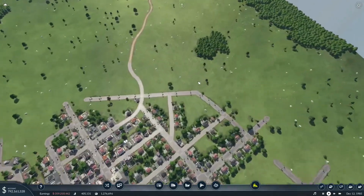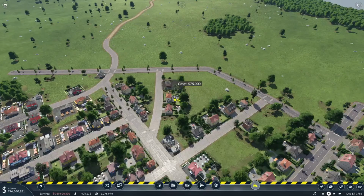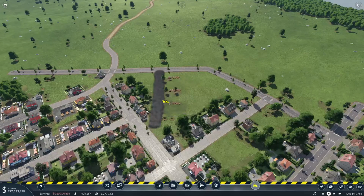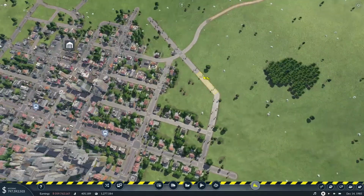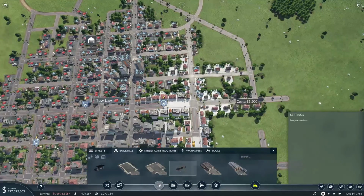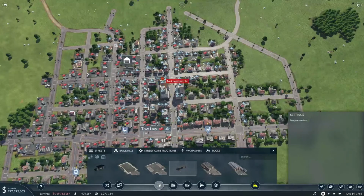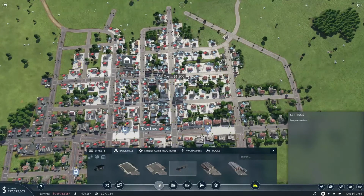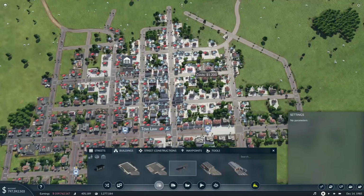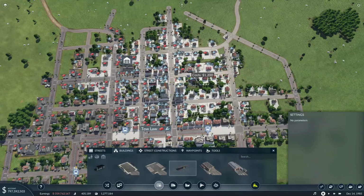And I think that the way that we're going to do that is we're going to delete out all of this. I'm going to pause really quick so that it doesn't redevelop. And I'm going to actually, let's see where tools need to be delivered. So they need to be delivered down in here somewhere. So a truck stop maybe here would work. Maybe here.